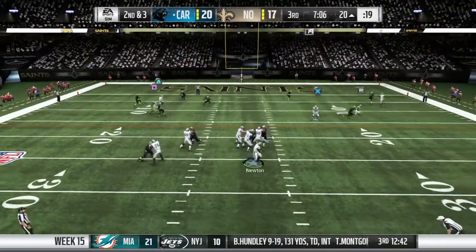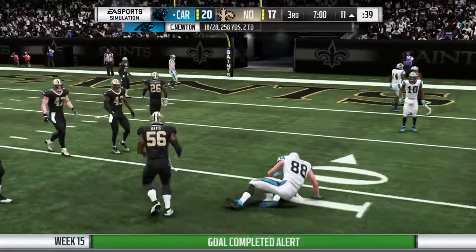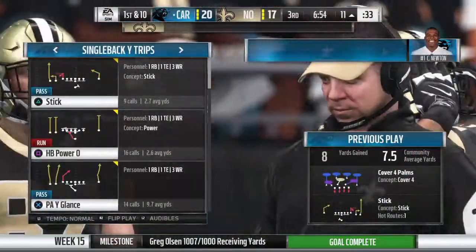On 2nd down, here's Newton. Flushed out right. And Olsen over the middle. And he's brought down just outside of the 10 at the 11. 70th catch for him on the year. And like so many others, this goes for a first down.